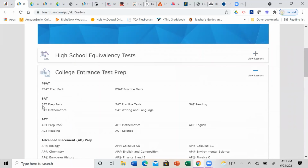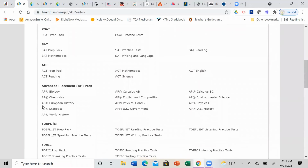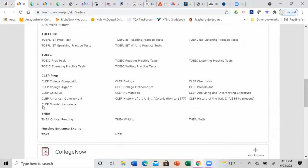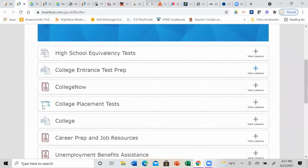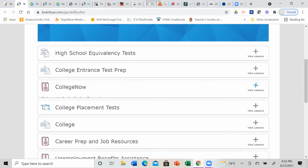Or do you need prep to get into college, SAT, ACT? You want to prep for some of the AP or the TOEFL? There's CLEP, and there's also some nursing entrance exams here. So are these areas you need to bone up and strengthen your knowledge for those? College Now actually takes you through the application process, gives you some help there.